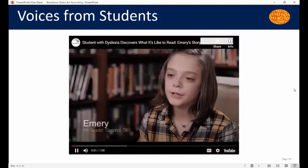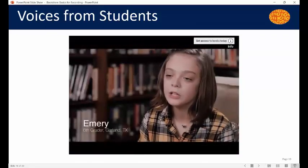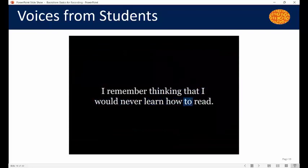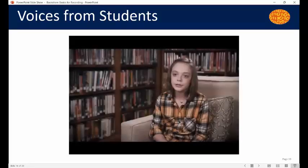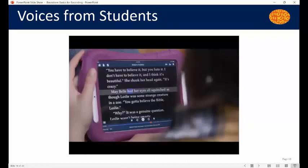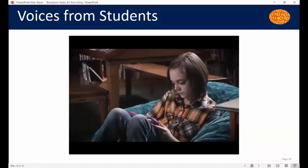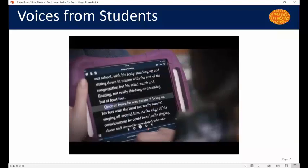I would remember getting so angry at myself because I would read something and not have any idea what it meant. I remember thinking that I would never learn how to read until I got tested for dyslexia. Bookshare has changed her life. She has her app set. It looks like a Kindle. Every word is highlighted and she hears the word as it's highlighted and the highlighting moves across the screen.